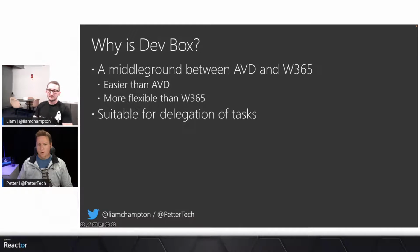And why it is a thing. Again, if you're familiar with Windows 365 and perhaps even Azure Virtual Desktop, you have Windows 365 on the one hand, super simple and easy to set up, but not that flexible. And on the other side, you have Azure Virtual Desktop, which is super flexible, but not quite as easy to set up. Right there in the middle, you find DevBox. It takes the flexibility from Azure Virtual Desktop and the simplicity from Windows 365. So it's really easy to use from a user's perspective. And it's also quite easy to manage from an IT admin perspective.